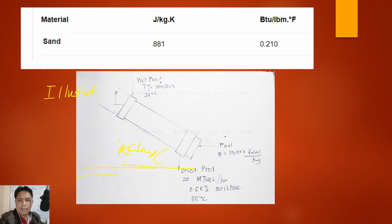So here is the feed. Look at this. What are the properties of the feed? When it enters here, the feed is at 30 degrees centigrade and 7% moisture, which is 0.07 in decimal. So that's the moisture, and it is a wet feed.